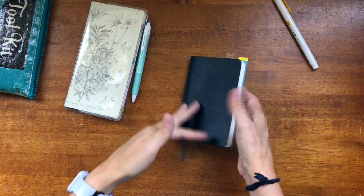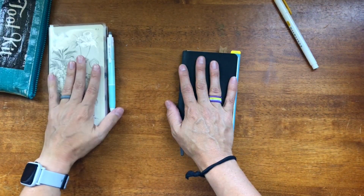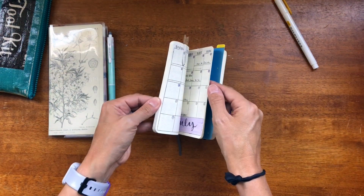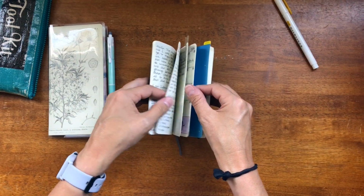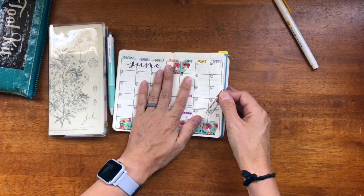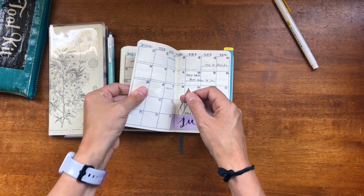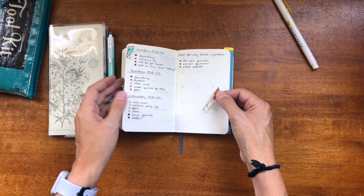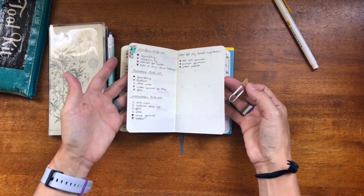I like a small portable situation, so I set this aside for a little bit of June. What I did was I drew in the June calendar. It's clipped here. And I played with Mildliners to see which ones I wanted. And I did some tasks, kind of like the bullet journal method, I guess.